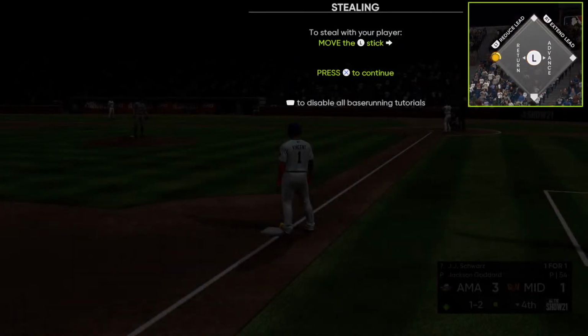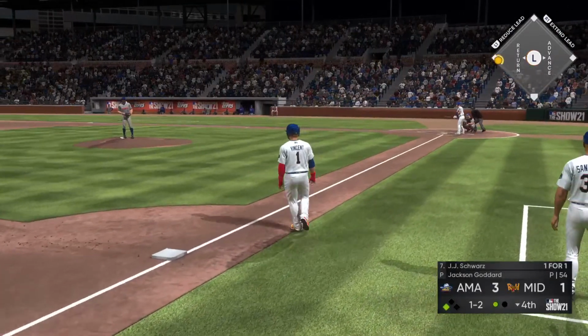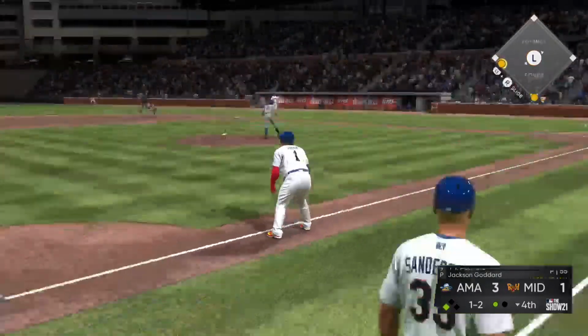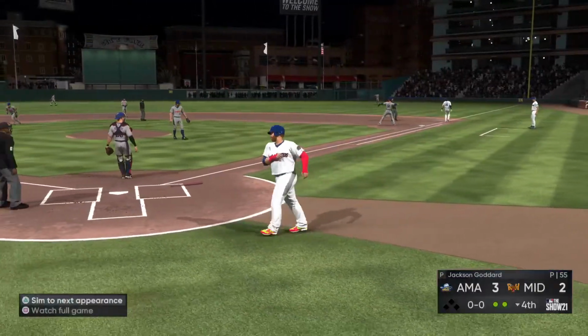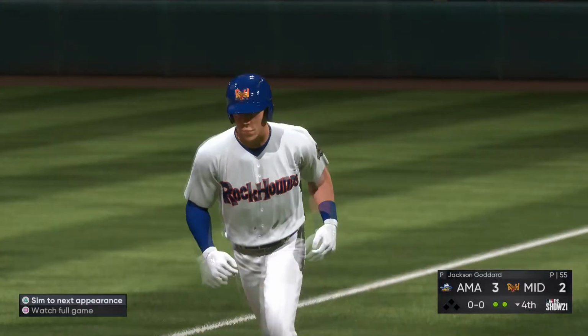Next, it'll be J.J. Schwartz. It was an RBI triple for him in his first at-bat. A bouncer to the left side, fielded cleanly. And indeed, he'll take only the out at first as the run comes in to score. A simple ground ball to the infield.